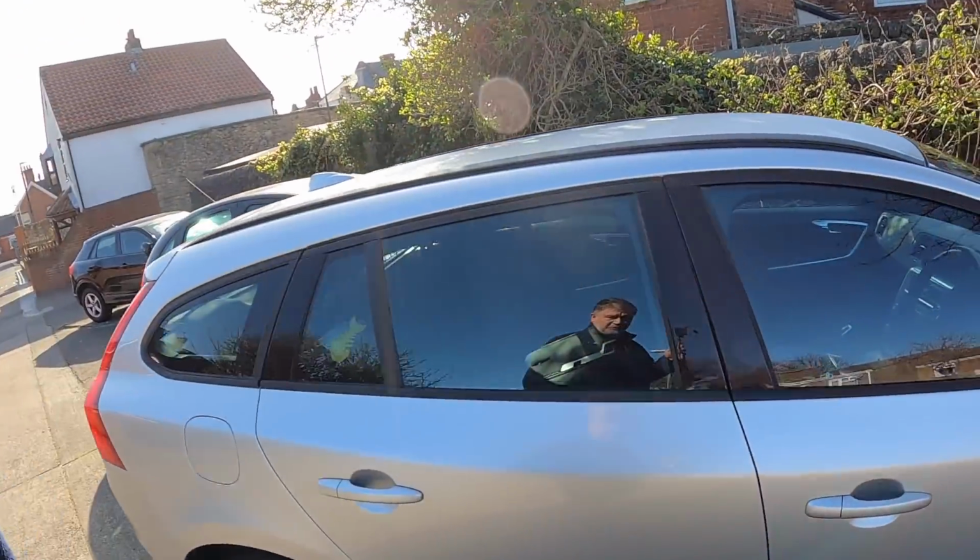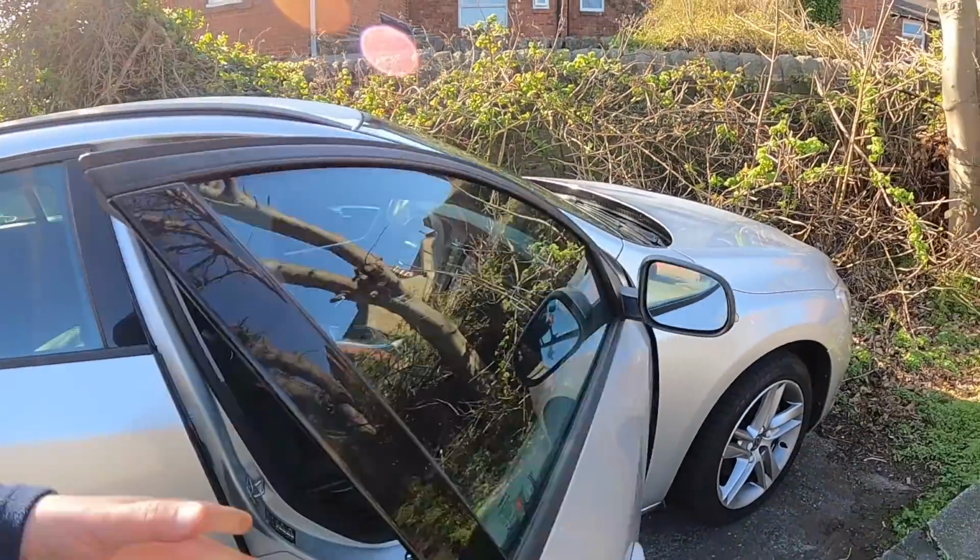Yes. There's the new motor. Yes, we're going to go up the allotment. Come on, let's get in.